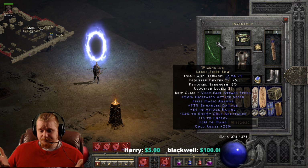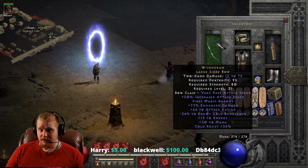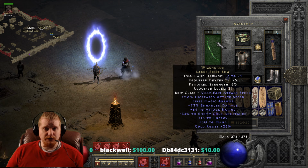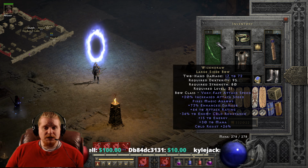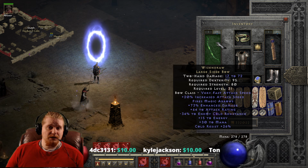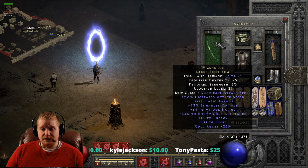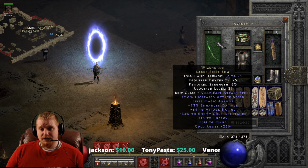And you could also theoretically use this on a Holy Freeze Paladin. So if you were to build a Holy Freeze Paladin specifically dedicated to the Holy Freeze aura, and you wanted to apply that Holy Freeze damage in some specific way, the Wizendraw bow would be an interesting way to apply that damage and have a rather large buff to the damage while you're doing it. Since Holy Freeze applies cold damage on attack, it would definitely be very nice.